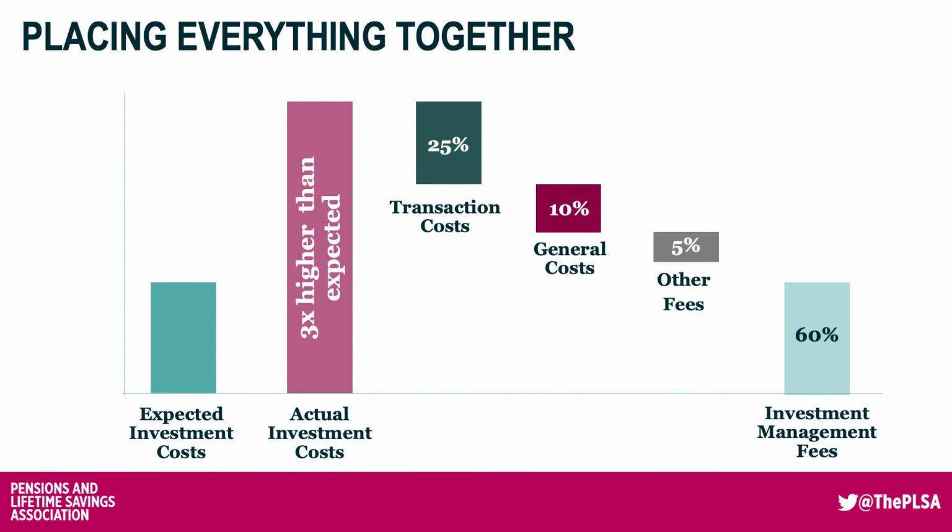So the next graph here that we're looking at covers everything put together. Here we're showing what's called the expected investment costs that a pension scheme would typically capture if they were to do cost transparency on their own. And after a full cost transparency exercise, what the actual investment costs have come out to.